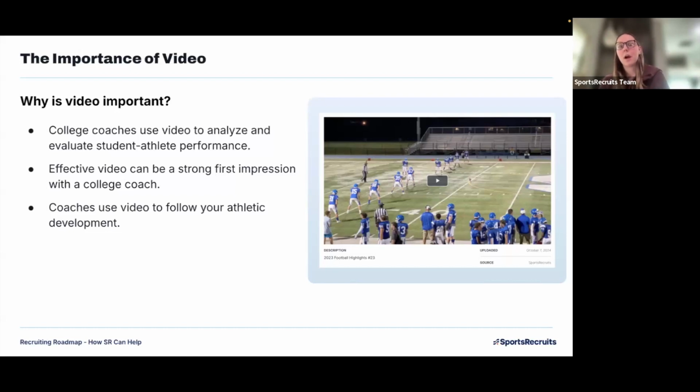Something to also keep in mind is that college coaches are extremely busy people, right? Sometimes they're managing in-season events, they're trying to coach, some of them are teaching, some of them are traveling to different recruiting events. So they're very, very busy people. And a lot of the time, they don't have the opportunity or the staff or the ability to be at all of these in-person events. So that's why video is so important. It gives them the opportunity to essentially recruit from their phone or from their tablet, which is huge. And that's why we always really emphasize here at Sports Recruits the importance of getting video on your profile so you can get in front of college coaches and they're able to quickly make those evaluations on you without necessarily having to watch you play in person.